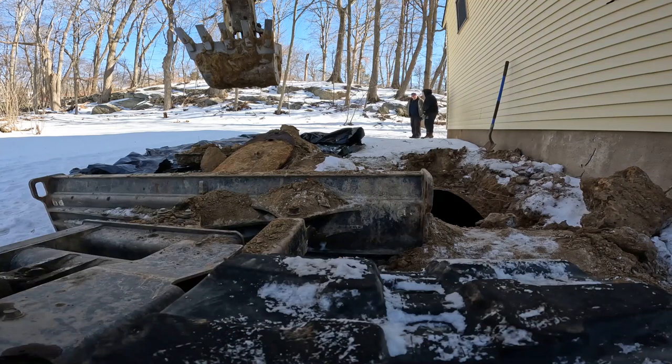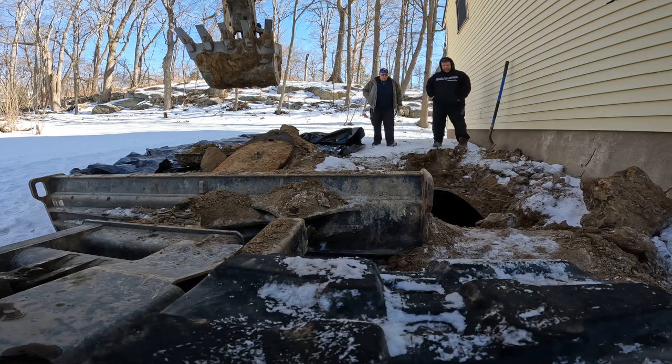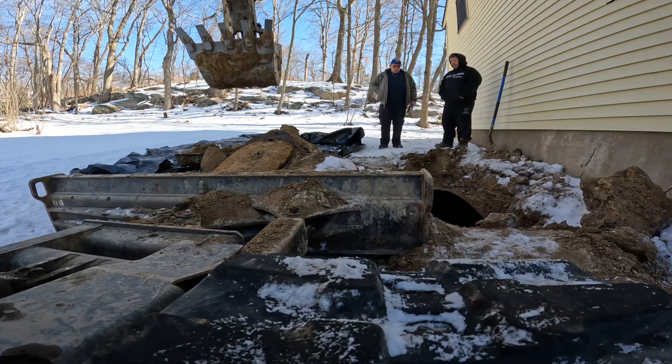Why they wanted to just decommission it in place is beyond me. So that's good. There's nothing in there. Okay, you're good to go. She's clean. We'll start the backfill.